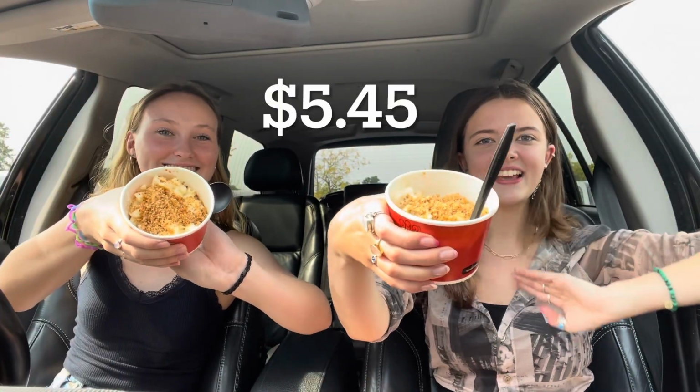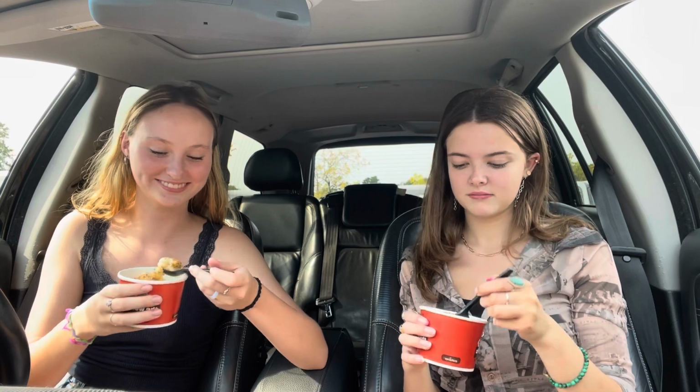Okay, here's our mac and cheese. We are going to do our first reactions. Yes. Okay. Oh, the spoon is really weird.